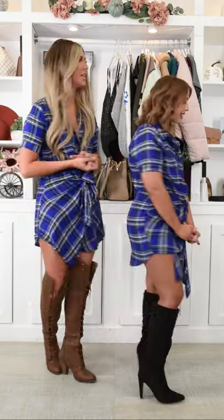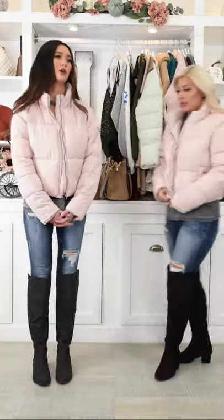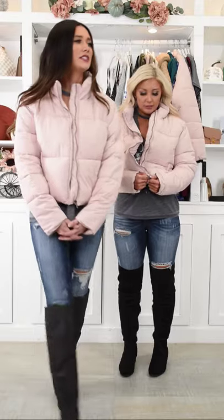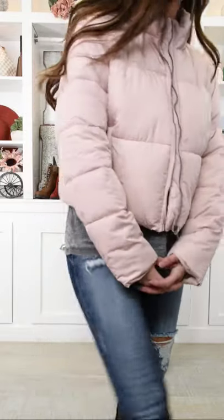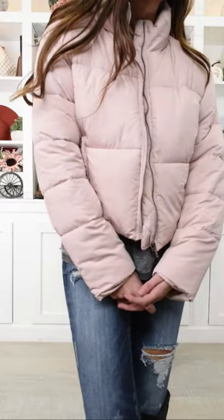Oh, sweet. We're going to get changed. I'm going to drop that. Oh, I love a puffer jacket. Oh, yeah. We got two good puffers today. This is the Cold Winter Nights zip-up puffer jacket in dusty pink, available for $43. I love this.